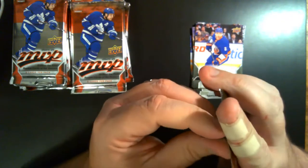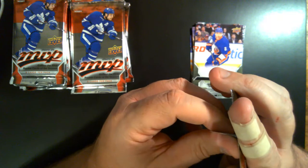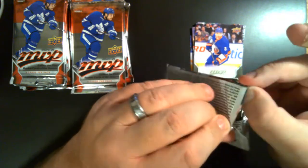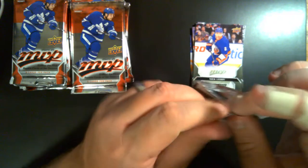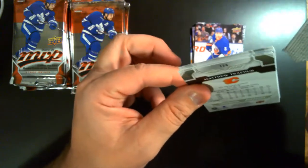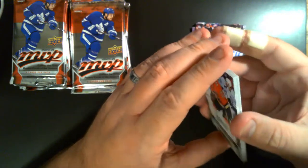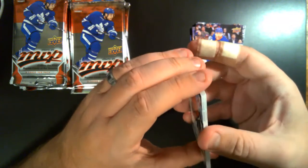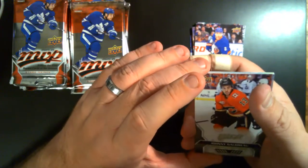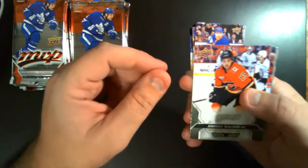Let's see. Johnny, you had the Vancouver Canucks and the Vegas Golden Knights. AJ, the Lost Collector, he grabbed the Rangers in this break. And Robert Mitchell from Twitter, 30 packs a day, or 30-something, I can't remember, his blog, a longtime blogger. He grabbed the Maple Leafs. And the Winnipeg Jets.